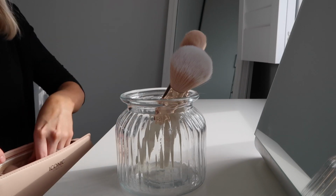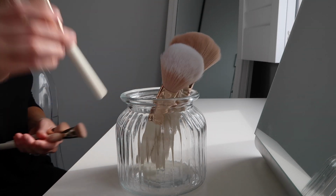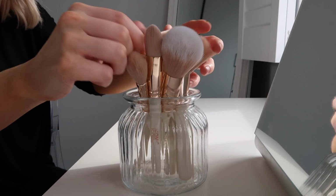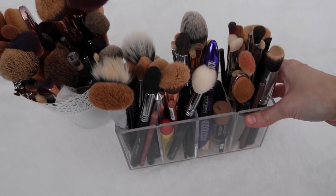Now I'm just going to pop some brand new brushes into a glass jar. The jar is from Poundland. I got 2 of them, and these brushes are from Iconic London. They're brand new and I just thought they looked so beautiful, so I got them out, and I'm actually going to get rid of and clean a lot of my older brushes, but I just thought these looked gorgeous, so I've got them both out. I've got some rose gold ones there and some kind of creamy beige ones, which are beautiful.